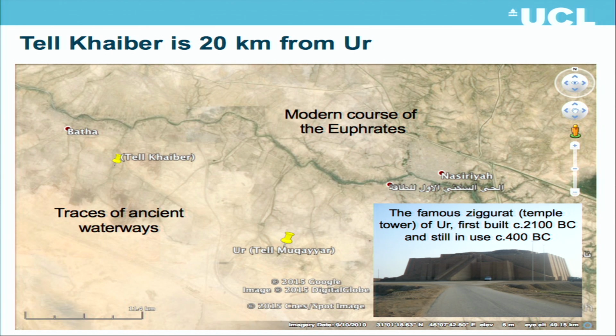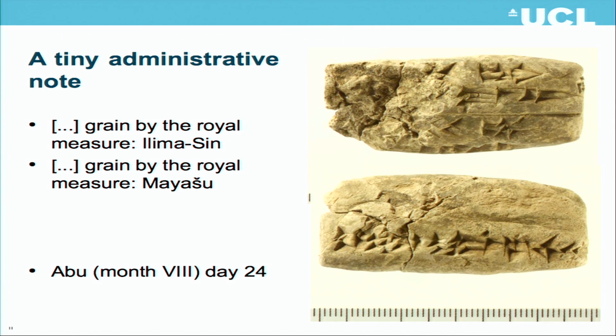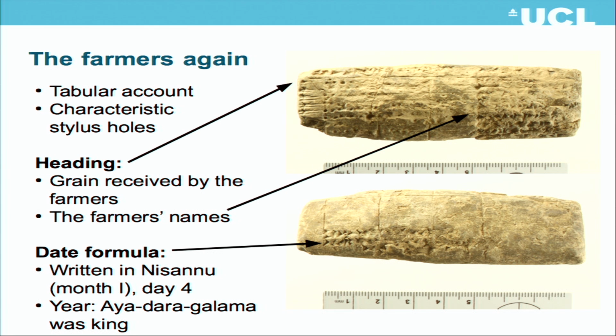Sometimes, too, you'll see in a sec, there are little documents recording grain measured by the royal measure. So that's also suggestive that the palace is involved. And we can go better than that, though. Because here are our farmers again on another typical tabular account with a date on. So we've only got three tablets with dates on. Now, before about 1500 BC, people didn't count years, they named them. So it was the king's prerogative to name the year after an important military or religious event.